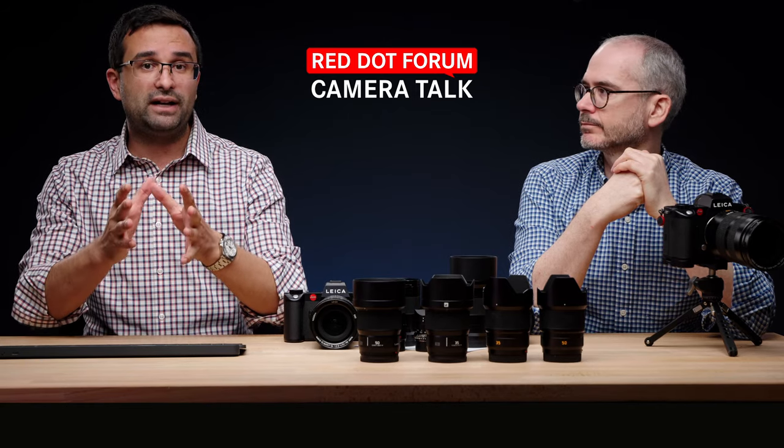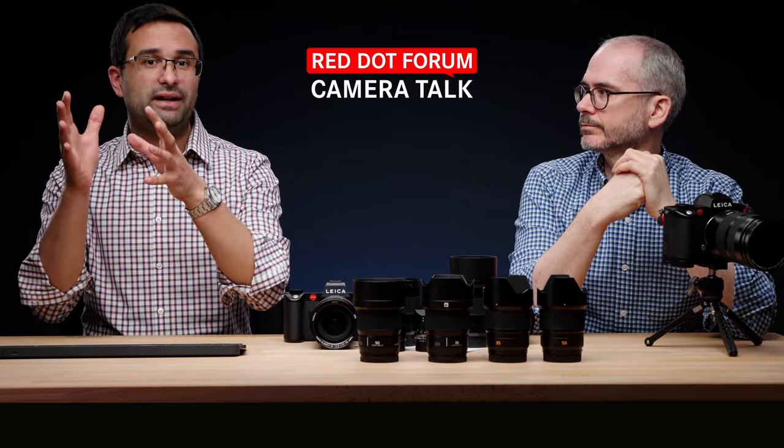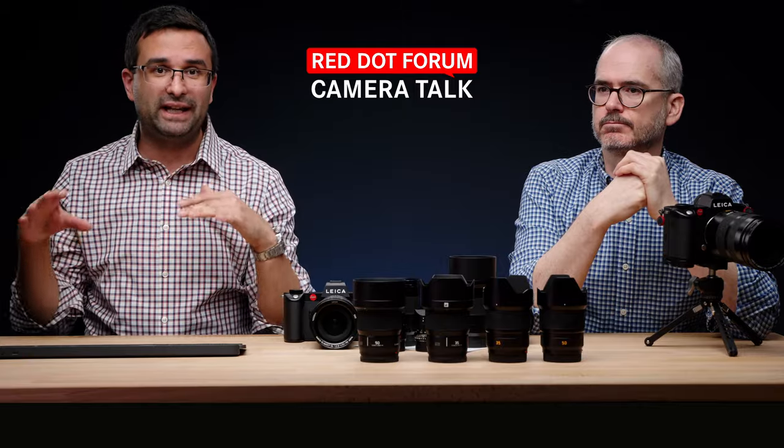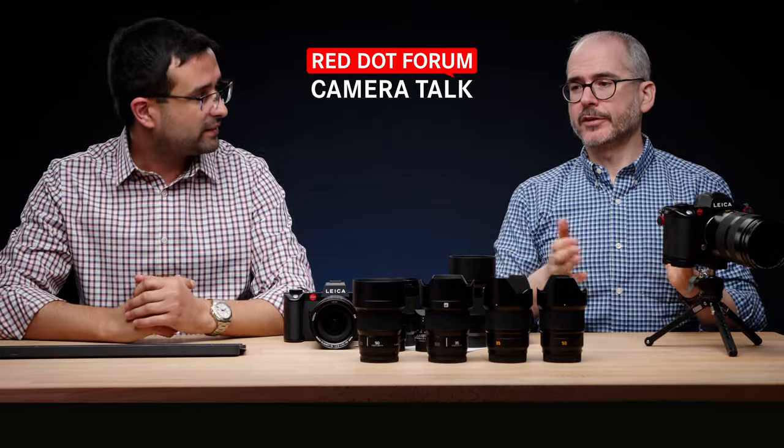And everywhere that Leica manufactures products that isn't at the factory in Germany has people from the factory in Germany there in various levels of oversight, making sure that everything that has a Leica dot on it is being produced to their standard. Well, I mean, take that even further.